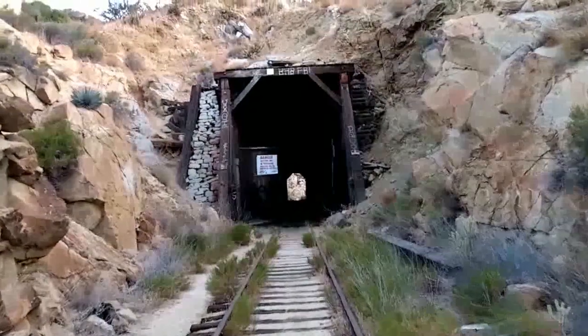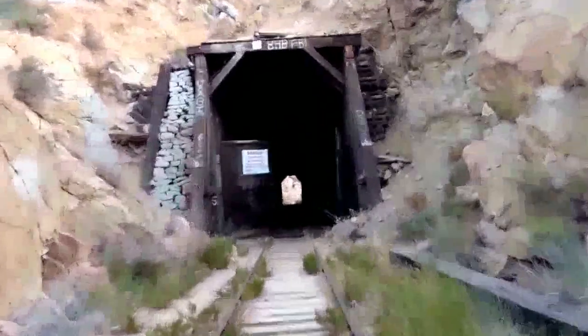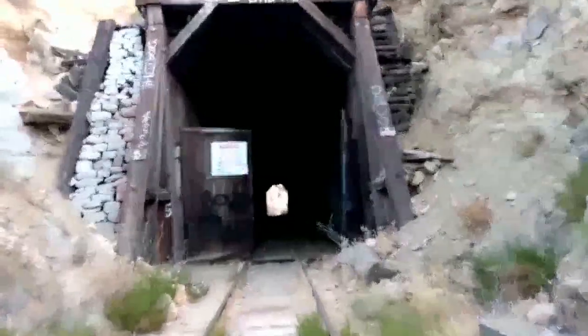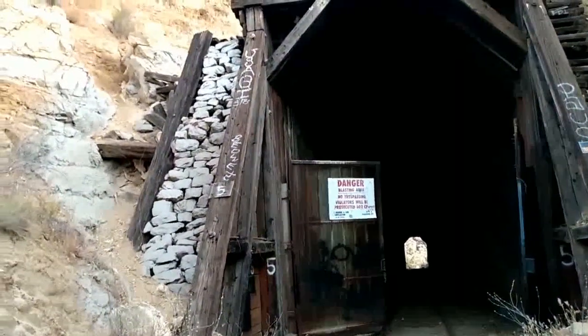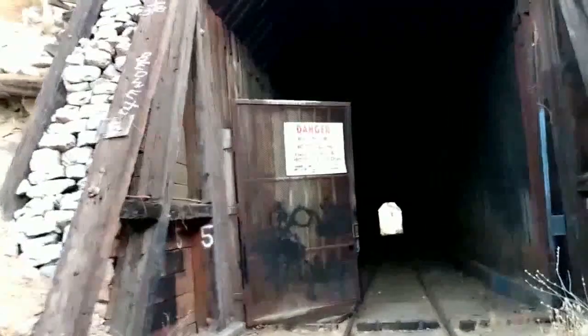Alright, so right here I'm coming up on the first railroad tunnel. These things are pretty massive. I'd say they're about 25-30 feet tall. Got some nice stacked rock on the left side, stacked wood on the right. And these date back to around the 1920s, 1930s. They're beautiful. So yeah, I'm going to go down here.